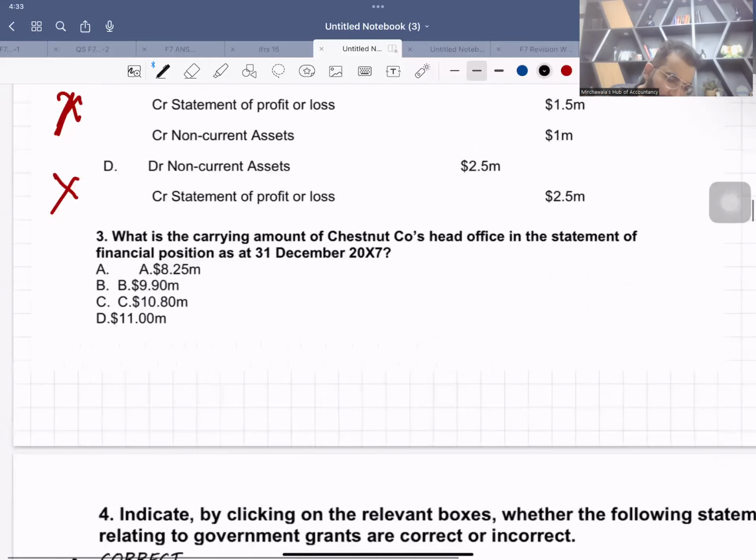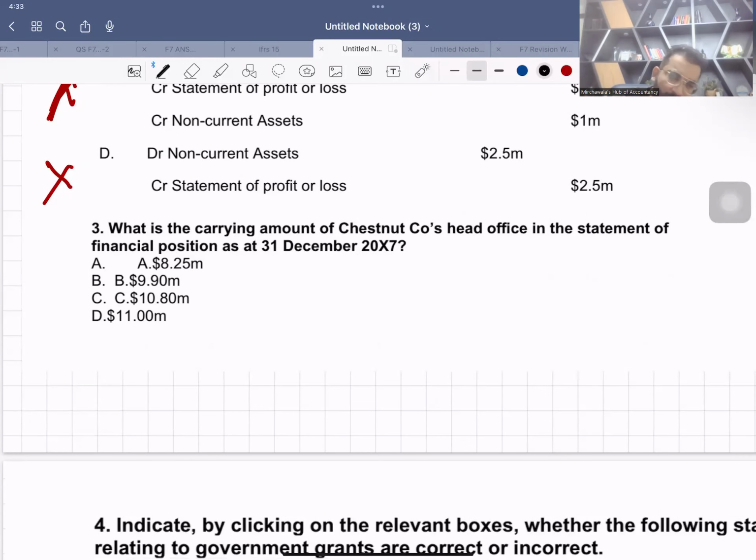Okay, now read this. We have already worked on it. What is the carrying amount of Chestnut Company's head office in the statement of financial position at 31st December? Yes, we just discussed, it's 9.9. It's 9.9 million, the border amount, which we cannot cross at all.